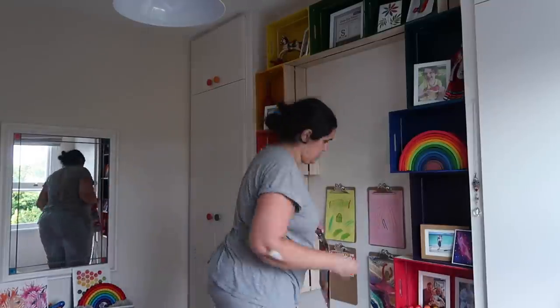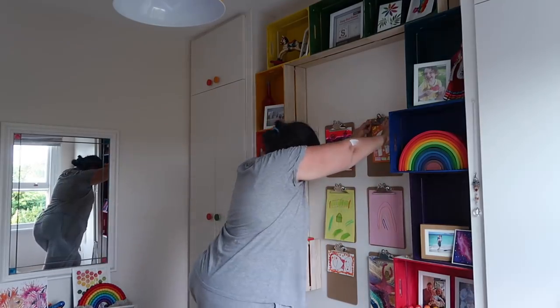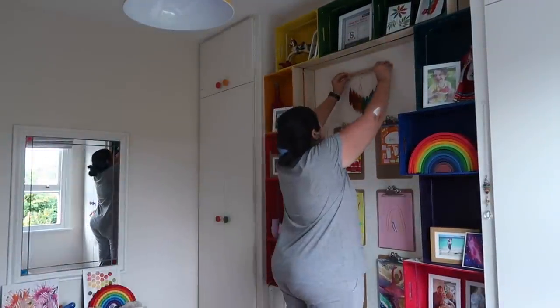So I got these clipboards and I hung up the six of them in this archway, and I've just clipped some of her artwork that she's done already, but then we can rotate them. So as she creates new things, if she wants to hang them in her room, we can take something out, put something else in.